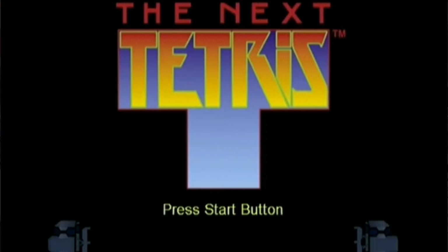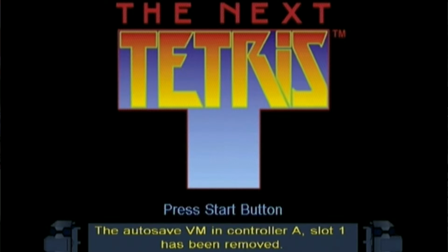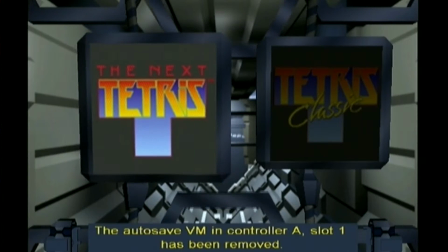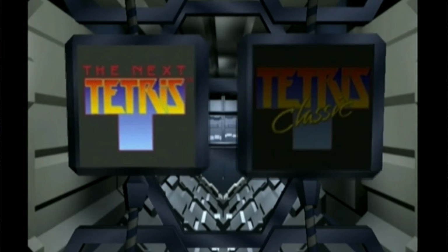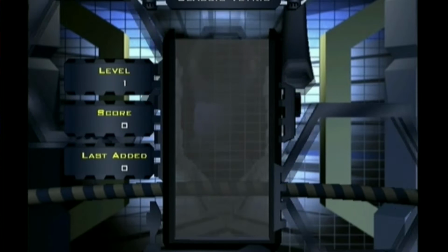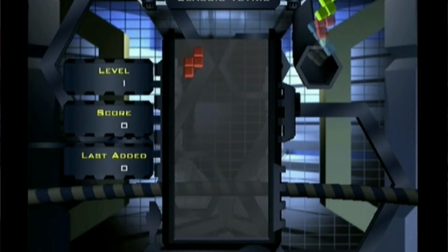I won't say run out and buy this game, but if you must have a version of Tetris for your Dreamcast, this is better than Tetris 4D, which was a Japanese exclusive. So yes, it's called Next Tetris. You may remember if you watch Parry's Pickups regularly, we talked about Next Tetris on PS1 a few weeks ago. Well, this is essentially the same thing, just with a different skin really.